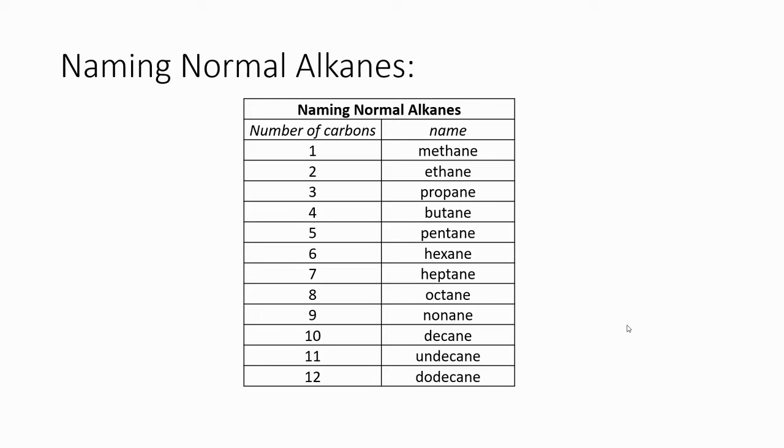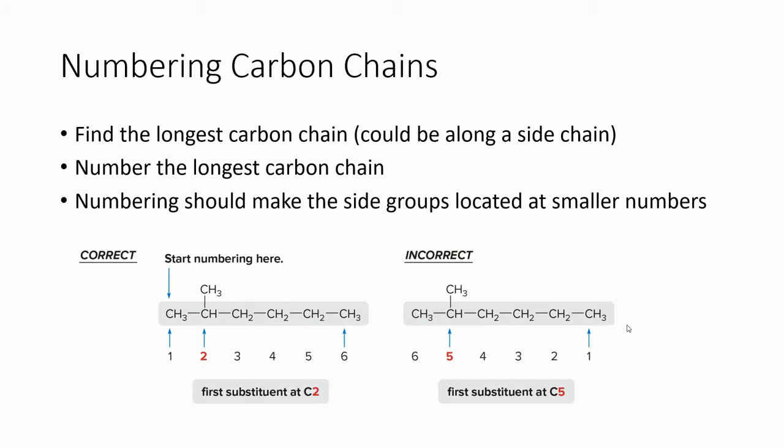Okay. So that's how we give a carbon chain its name, by the number of carbons. All right, so we also need to number carbon chains, and this can be a little bit weird. This is something that I would make sure that I practice in ALEKS, so you can get through the topic, but also go back and review it. So you need to find the longest carbon chain.